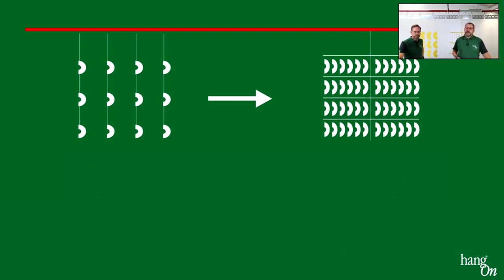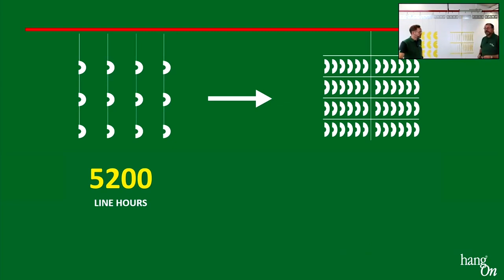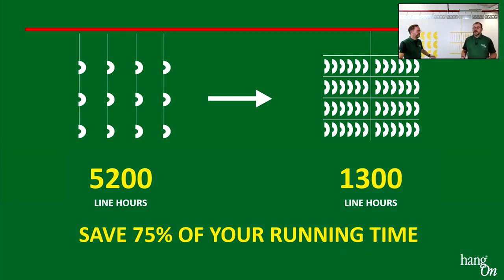If we then turn it into line hours, and we say we are using the daisy chain hanging and running that three shifts, it corresponds to 5,200 hours. If we instead are doing the HQC, we are down to 1,300 production hours. So in one year. In 1 year, yeah, absolutely. So it means that we can save up to 75% of our running time. Which is a lot. Definitely.